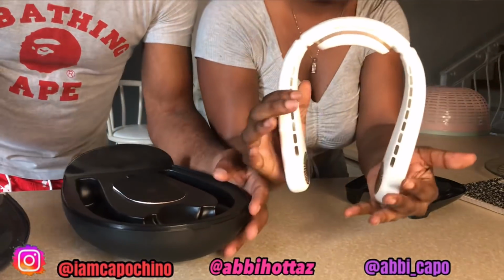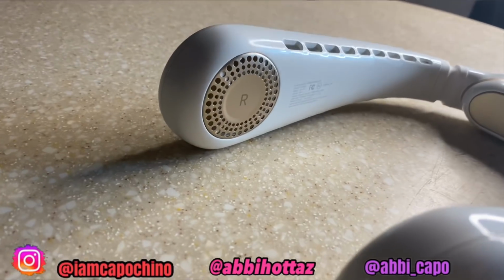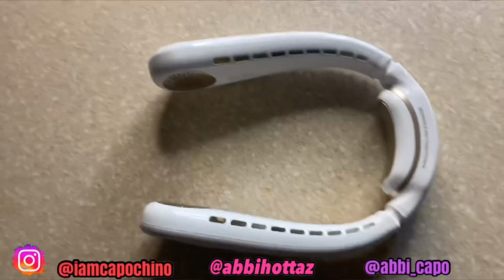Guys, look at it. It will look as if you are actually wearing an earphone in public. All right guys, so that's the power button right there on the right side. Now this is the inside of the right. This is the inside of the left. These are the holes that the fan blows through. That's the cold thing that's supposed to cool your neck.